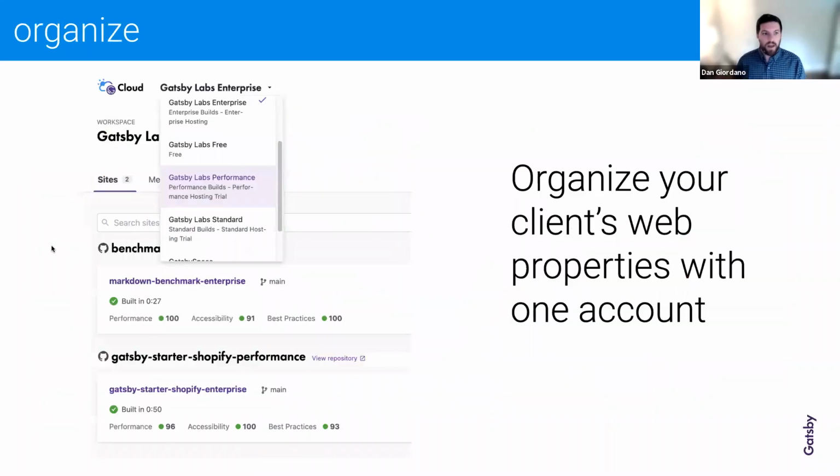And then organize. We have what are called workspaces inside Gatsby Cloud to help you organize your clients' websites. Within each workspace, you can add different domains and different properties that they might have. They're able to organize all of that in one space, have billing attached to it, and not see anything that you might not want them to see from another client. So workspaces are a great way of creating little silos for your end customers.